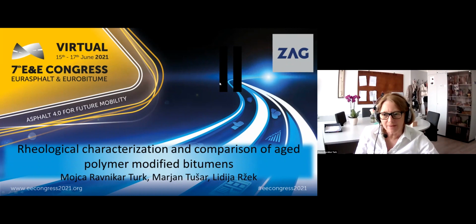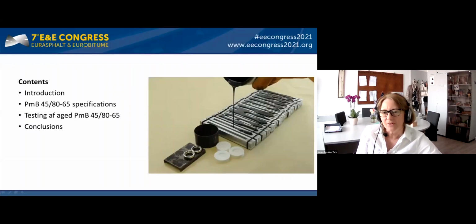Dear ladies and gentlemen, I'm going to speak about the rheological characterization and comparison of aged polymer modified bitumens. My colleagues Marjan Tušar and Lidija Eržek and I all work in the ZAG Laboratory for Asphalt and Bitumens in Ljubljana. For heavily trafficked roads in Slovenia, we use PMB 45/80-65.